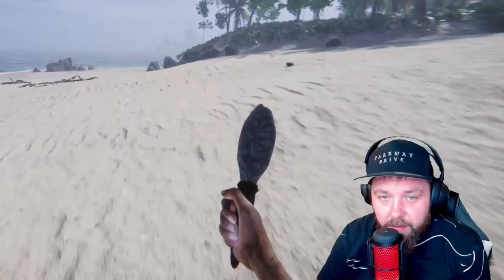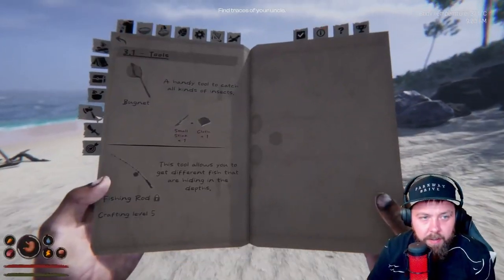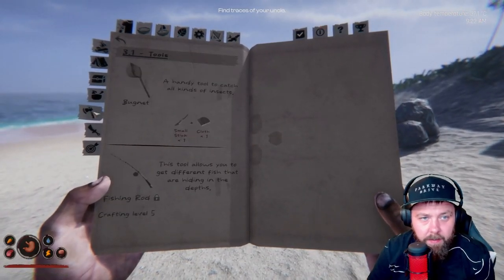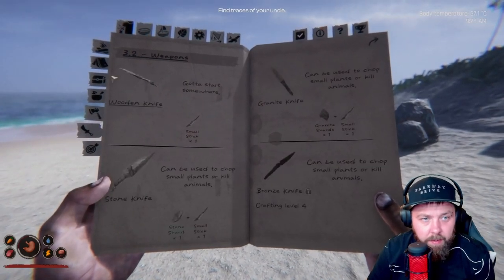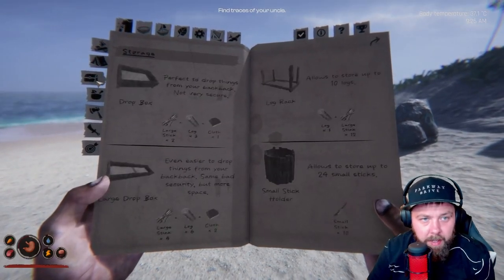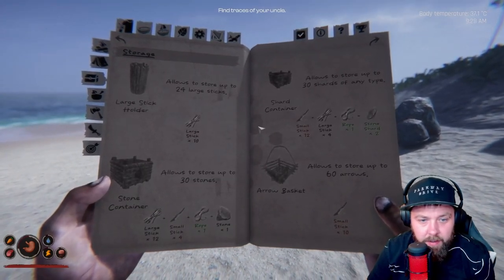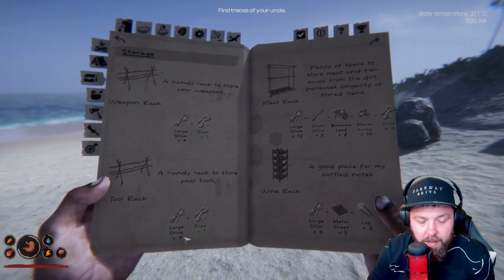I think they're definitely a granite axe. I wonder if they do some sort of tool holder. Do they do a tool holder anywhere around here? So let's have a look. So we've got tools, arrows, we've got weapons, shelters and beds, nope, storage. Okay, so shard container, stone container, weapon tool rack. Ah, perfect. Large stick 7, rope 1.